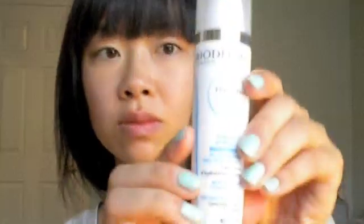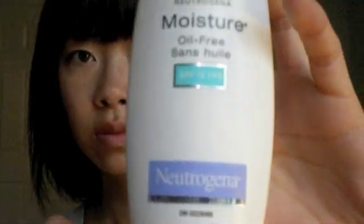So first, after I wash my face in the mornings, I use a Bioderma Hydro Serum as well as the Neutrogena SPF 15 oil-free moisturizer. My first step is I use a tiny bit of serum all over my face. Right now I'm not wearing any makeup, so notice that my skin is a little bit uneven.